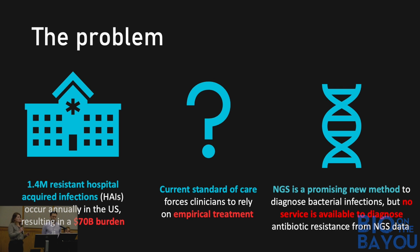Choosing a first effective antibiotic treatment is critical to curbing this crisis. But the problem is that the current standard of care forces clinicians to do what's called empiric treatment, which is essentially like an educated trial and error, rather than basing their treatment plans on hard data. So, next generation sequencing, or NGS, poses a promising new solution as it's more sensitive, more specific, and more accurate than the standard of care. But the problem is that there's no way to diagnose antibiotic resistance currently available based on this NGS data.